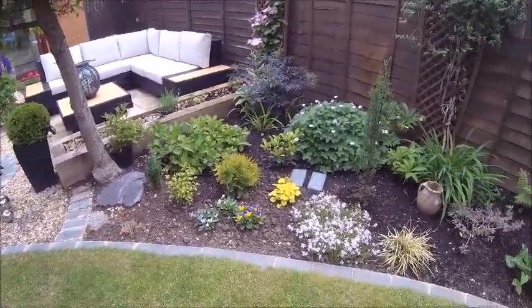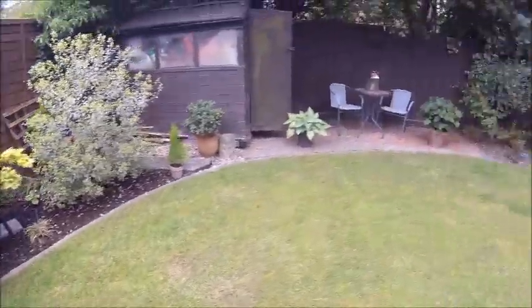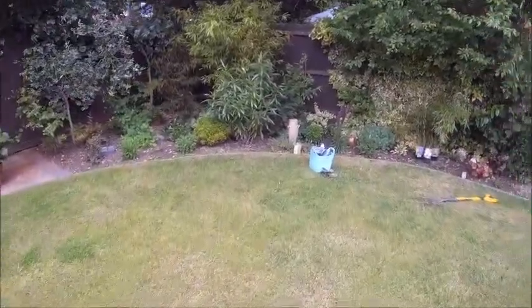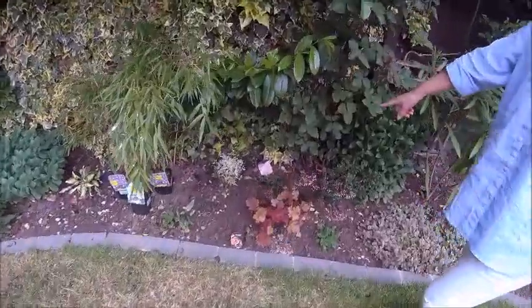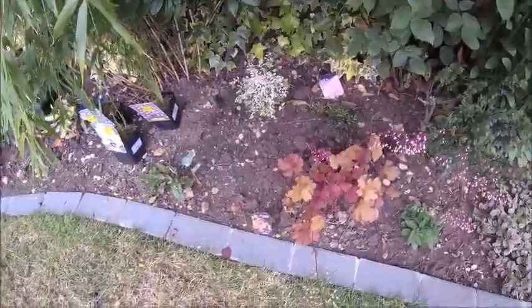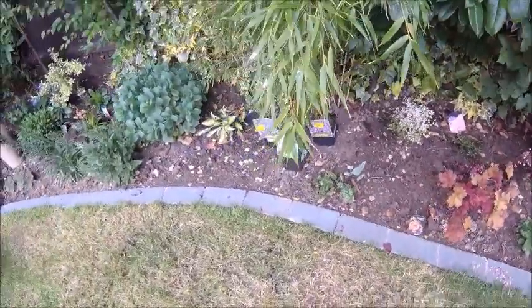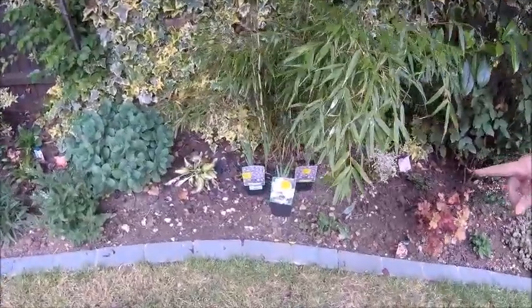No, I didn't put anything this side because you said it was the other side you wanted. I'm trying to think now what I've done. Oh yeah, I've put the astilbe here. And the irises are going to go there. Are you going to bunch them all together? I thought I would, yeah. What do you think? Why not?